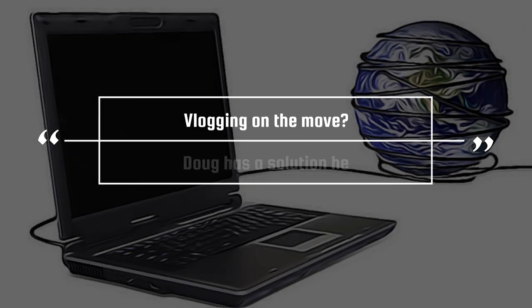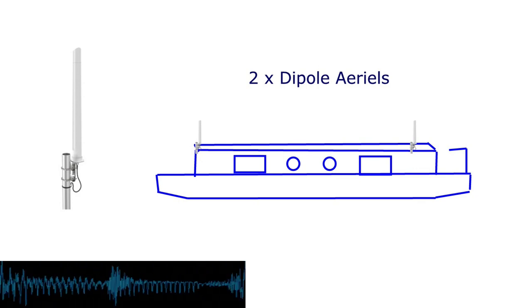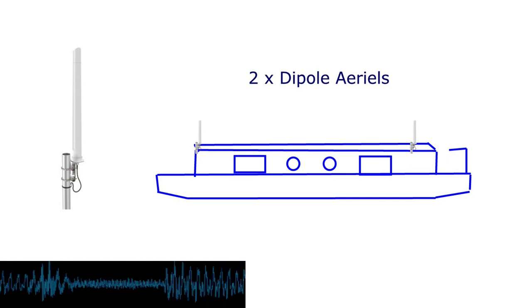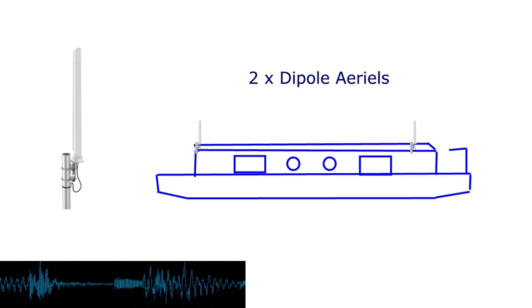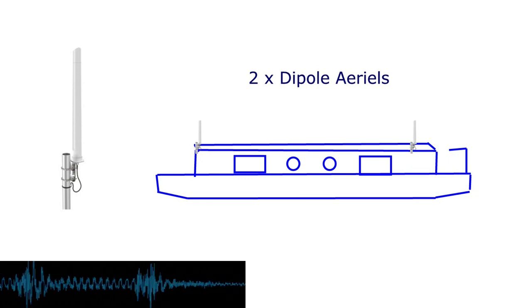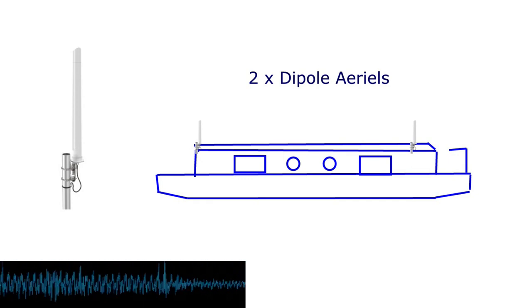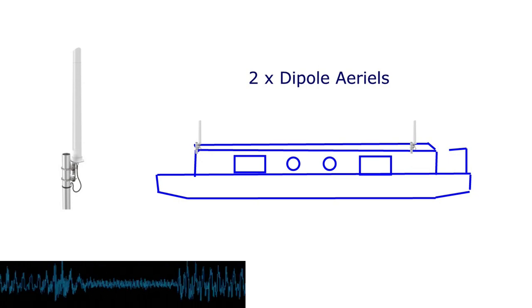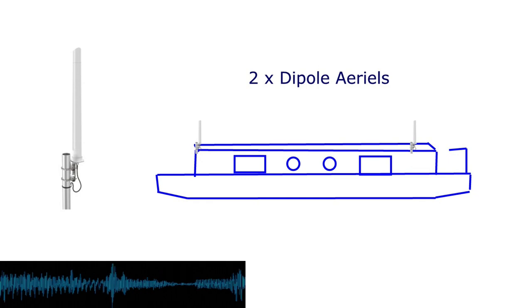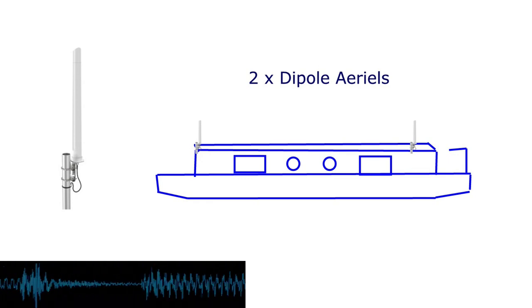Doug's recommendation for those who want to vlog on the move. Well, this idea is having two separate dipole type aerials with a single cable coming out of each, opposite ends of the boat, and then as long as there's a really good spacing between them, and then obviously the other important thing is whatever length of cable is utilized, which would probably be a 10 meter cable, I would think, have it the same both ends. Don't have 1 5 meter, 1 10 meter. They need to be the same length cable. So then both ends of the aerial cable will go back into your router.